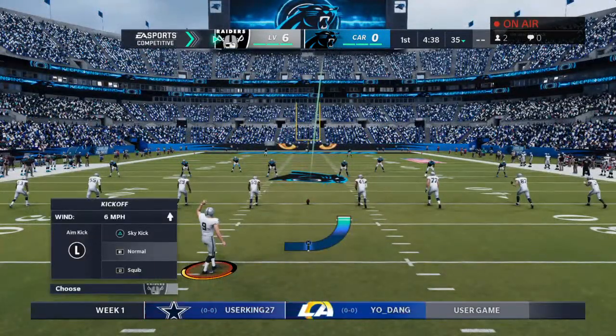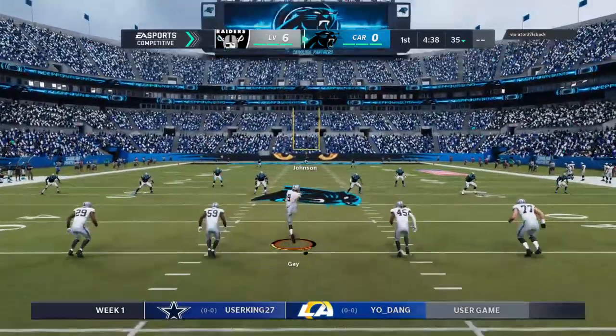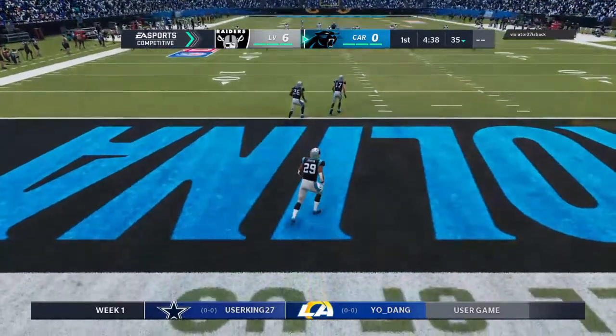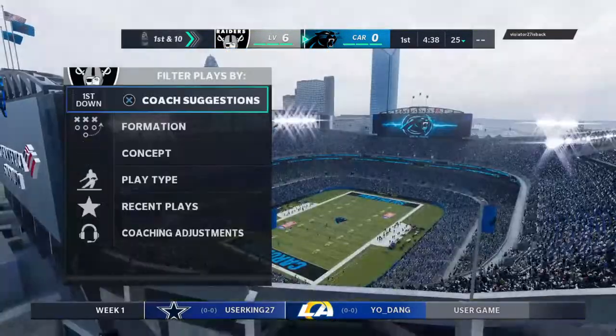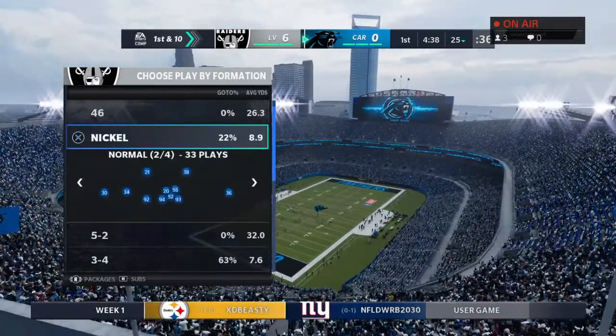Matt Gay set to kick off. Now he's back out there to boom this one away, maybe with some frustration after the PAT miss. And this will be a touchback as that sails over the end line. 25-yard line.